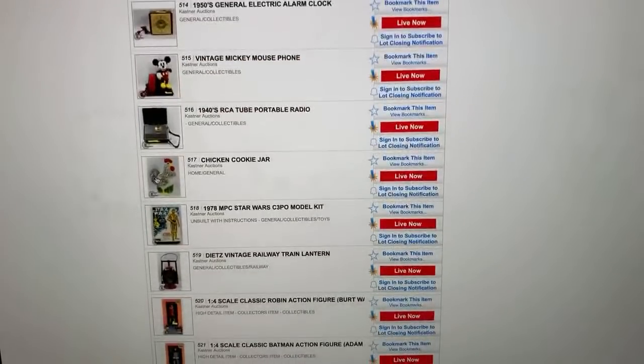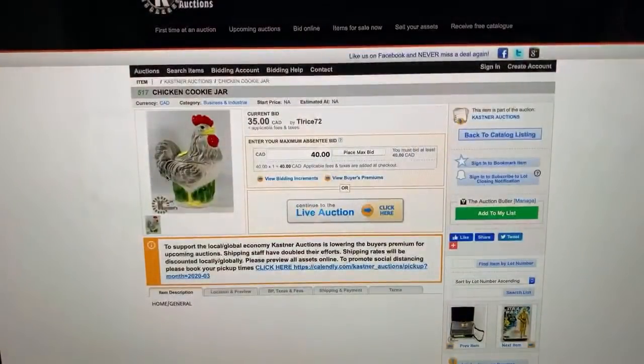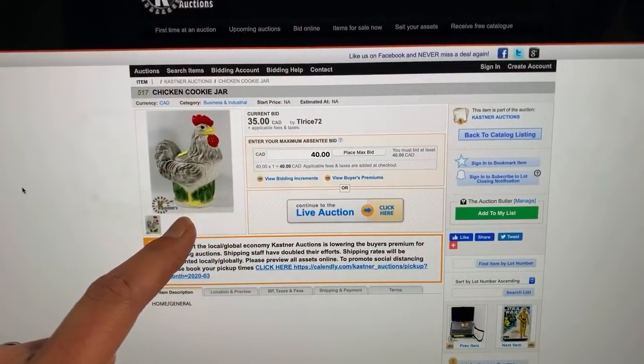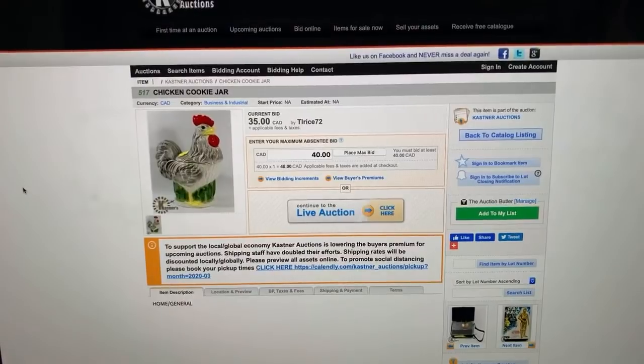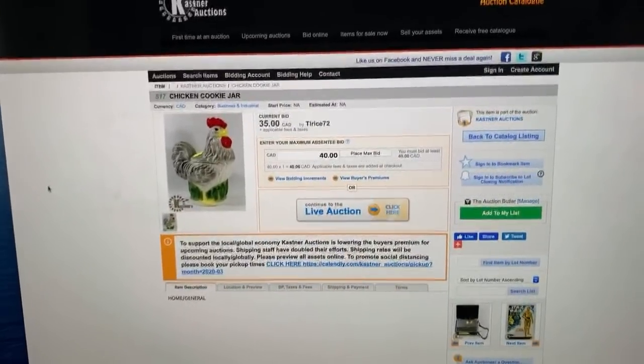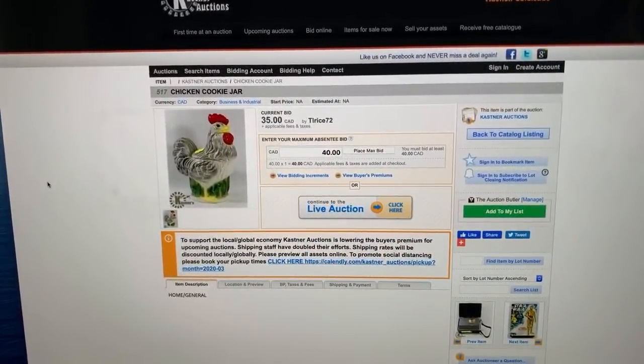Oh, here's the chicken cookie jar. Somebody was all like, where's the cookie chicken jar at? It's right there. This was one of those things that somebody said to me, well, I wanna buy that. I gotta buy it. I'm like, oh man, I already took it to the auction. It's art. You gotta go to the auction if you wanna bid on it. So there you go. It's lot number 517, has not sold yet.